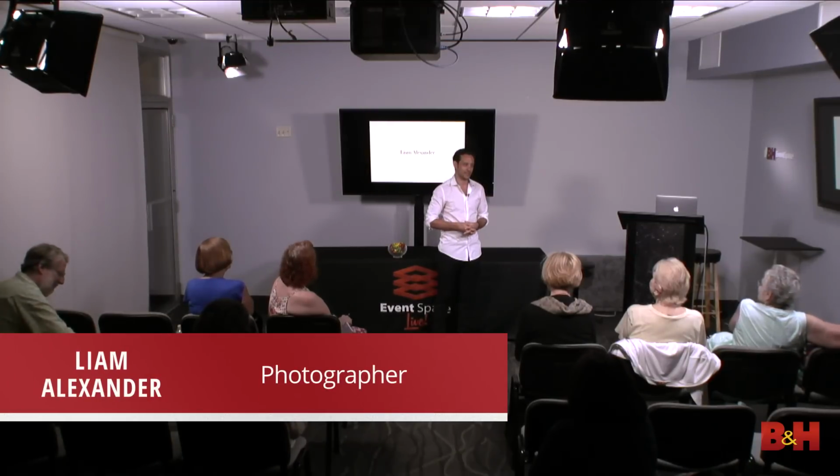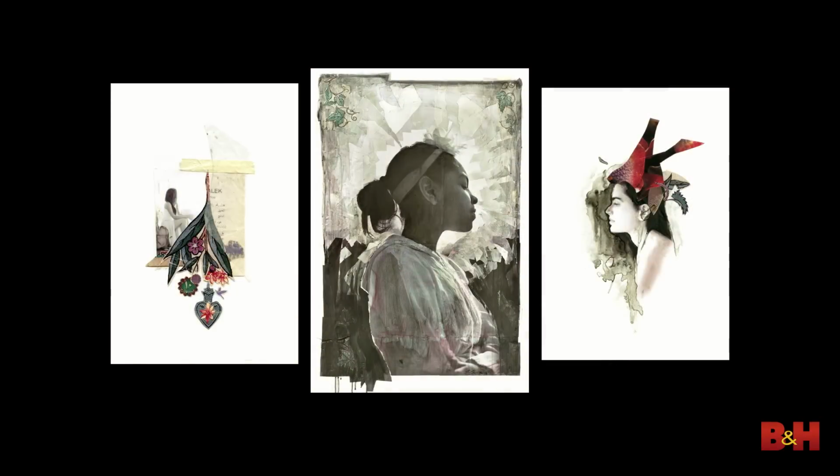My name is Liam Alexander, and I make photographic-based collage art. So you might be wondering, what does that look like? This is what it looks like. What I do is I take pictures and then I print them out and then deconstruct and then reconstruct the image using collaged and painted elements.